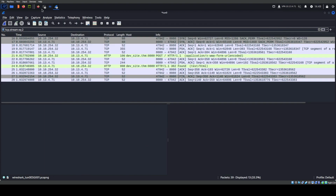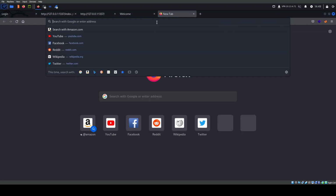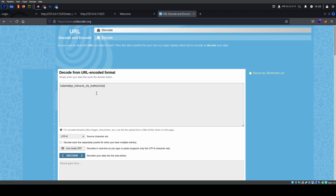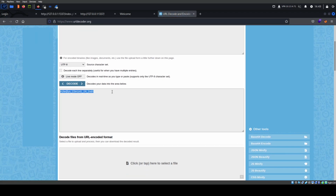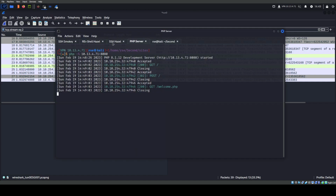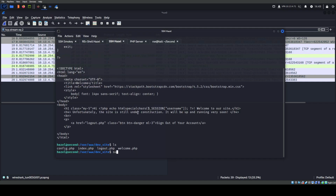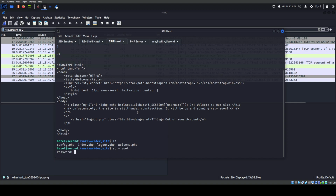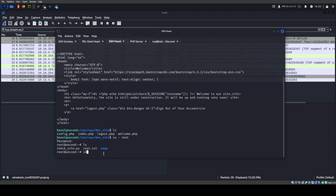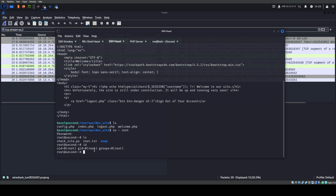So let's stop that. Go here. URL decode. There. Password. Sure. Hazel. Because we know Smokey likes to reuse passwords, there it is. We are the root user. And there's the check site script. There are the root user's flags. So that pretty much does the machine.